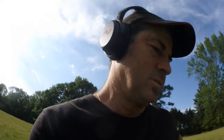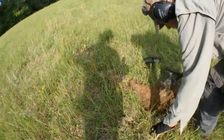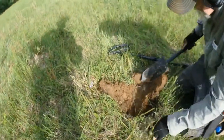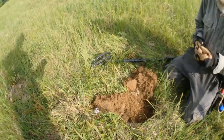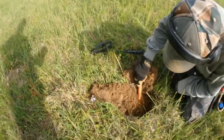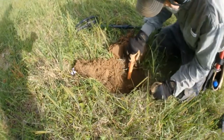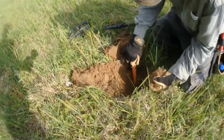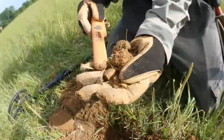Jess just got a 66 on the AT Pro, which is 18 on the Equinox. That's usually a 3-ringer. And this is right where I got those 2 Colt Navy bullets, so we'll watch him dig here and see what pops out. Probably gonna be a 3-ringer. There it is, I knew it. It read like a 3-ringer.